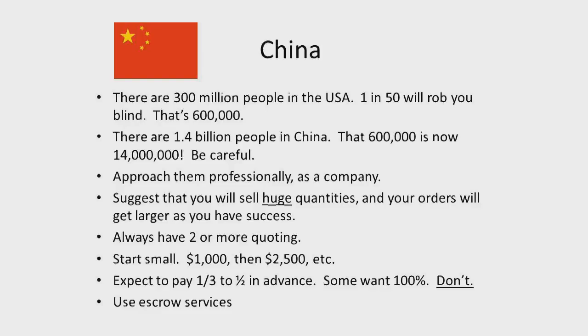Don't send them a novel product. Buy their standard product or don't buy at all. Also, regarding China, there's 300 million people in the US. 1 in 50 will rob you blind. That's 600,000 robbers in the US, and they're all waiting to talk to you.